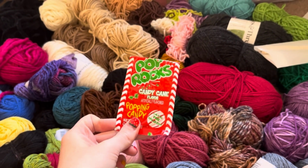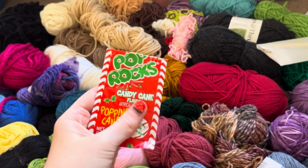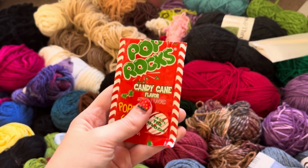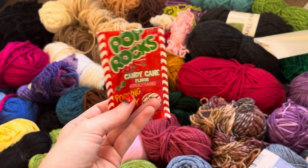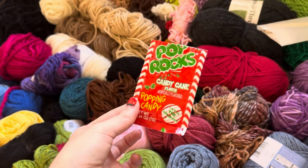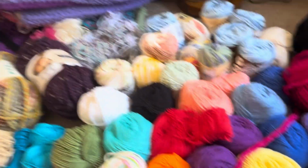I think the weirdest unexpected thing that I found doing this whole cleaning situation was these candy cane Pop Rocks. I'm scared to try them. I've had them since Christmas. If you guys have tried these, let me know. These look and sound disgusting to me, and I can't get myself to eat them. So I'm scared. But I'm gonna throw this back over there, and then I'll put them probably in the kitchen later. My brother will probably eat them.